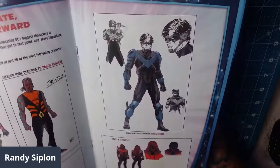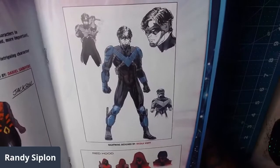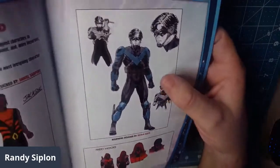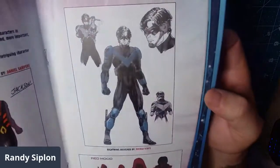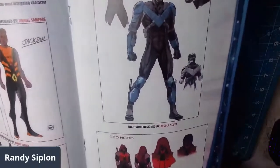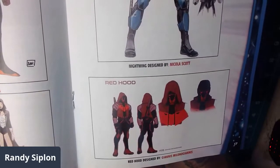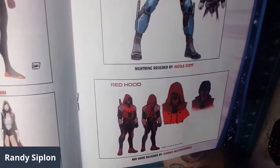Nightwing, designed by Nicholas Scott. Again, very armored, kind of tactical, video game-looking kind of design. It's not bad. I like the Nightwing symbol is kind of made out of armor. It's kind of cool. It's futuristic looking to an extent. I like this Red Hood by Gianni Milono Gianni. Wow, that's a name right there. I think I pronounced it right.